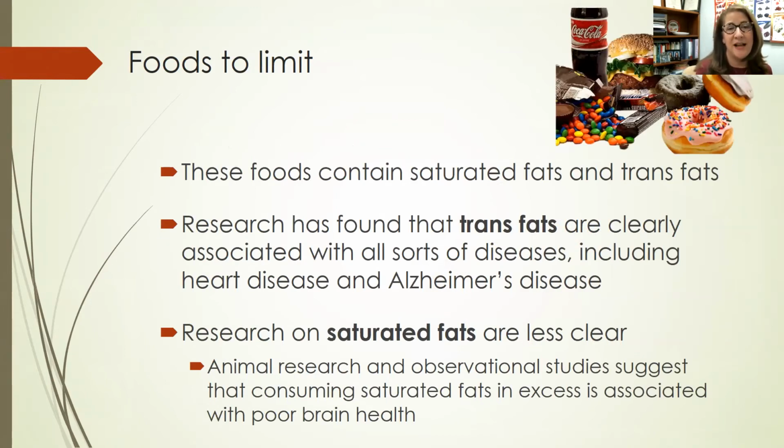And research has found that trans fats are clearly associated with all sorts of diseases, including heart disease and Alzheimer's disease. The research on saturated fats is a little less clear, but animal research and observational studies suggest that consuming saturated fats in excess is associated with poor brain health. They tend to turn on the inflammatory processes. So it's advised to decrease foods that are high in saturated fat.